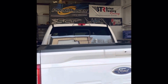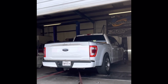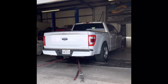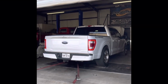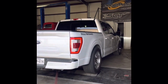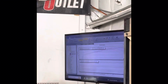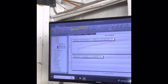Seeing the results from the first pull, we were left a little disappointed and kind of scratching our heads a little bit because we were definitely expecting a lot more. One thing that we realized is that we only had 20 PSI in the rear tires, which isn't ideal for the dyno. So we aired them up to 30 and tried it again. And we made 725. Still disappointing.